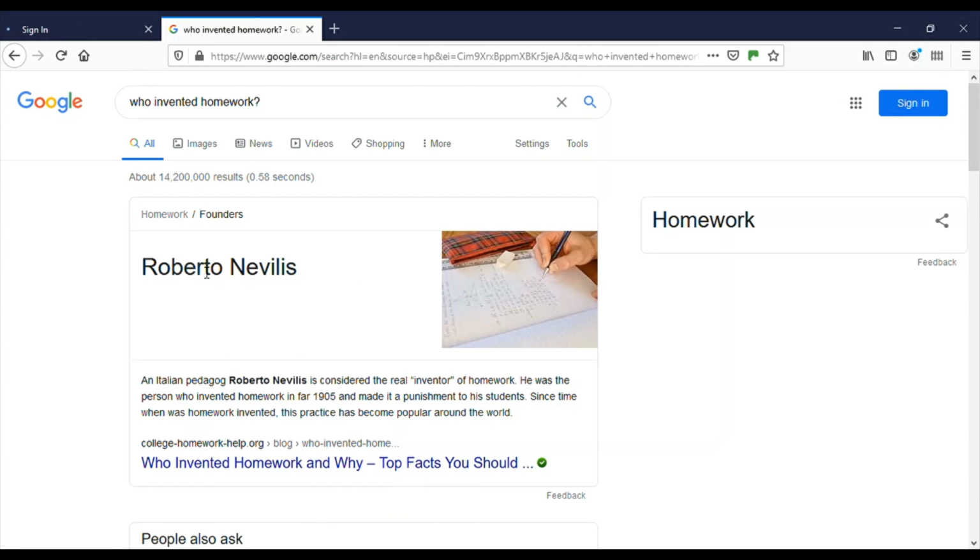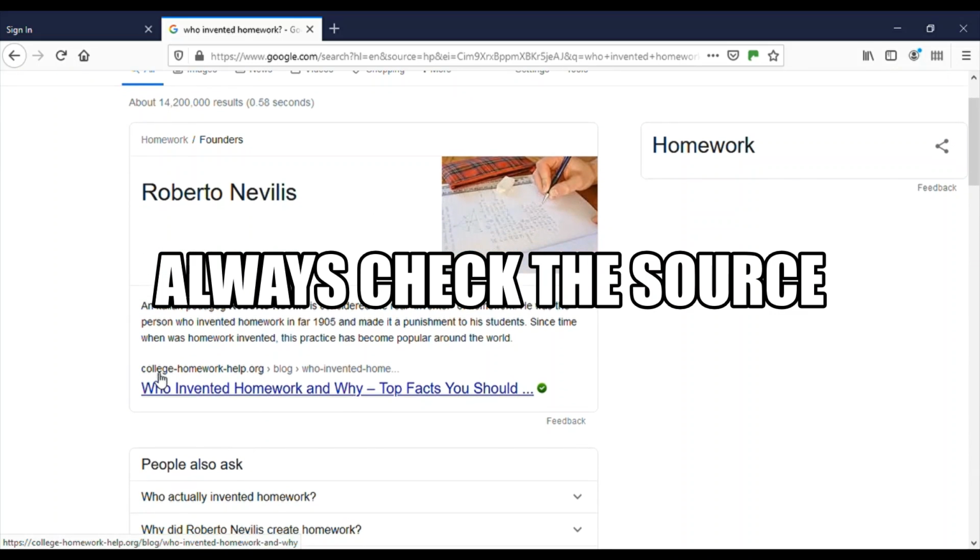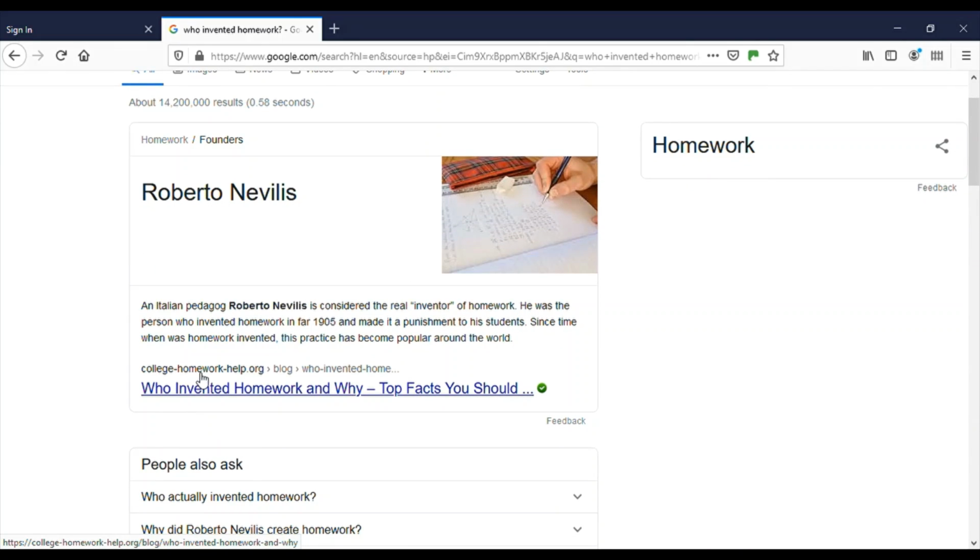So you can see there's a large box here with a name in large font. And if I was doing a very quick search and didn't have much time, I might think, just because it's there at the top and it's so big, that this is the correct answer. It's always important to check where the information has come from. So you can see here it's come from a website to do with college homework. Now it says .org. In fact, anyone can set up a website that ends in .org, so that doesn't mean necessarily that it's a trusted organisation.